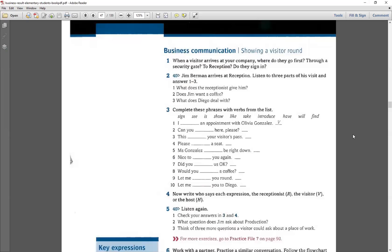Okay, gentlemen. Just to make sure you choose the right verb for the correct answer. So I have an appointment, number one. I have an appointment with Olivia Gonzalez. And this is a visitor talking here. The person who is visiting, he is the one who is talking.